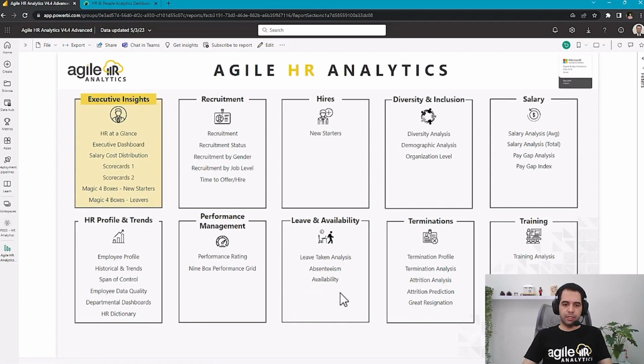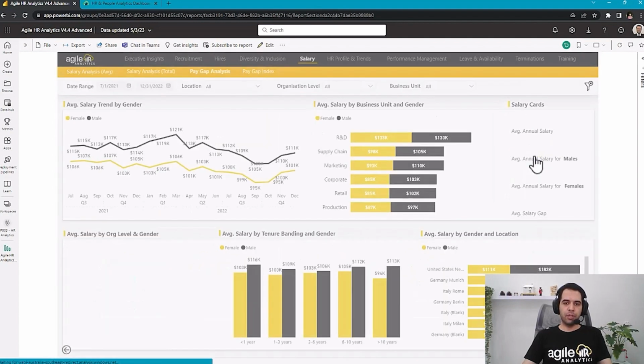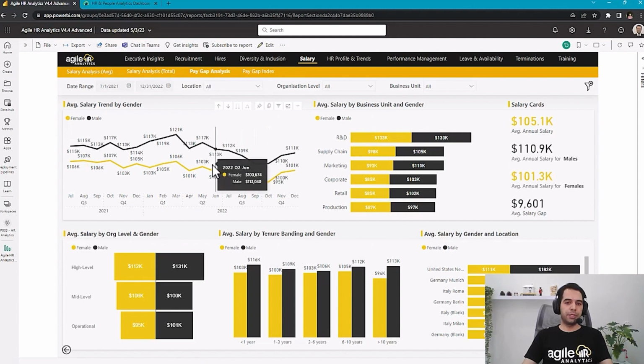Okay, let's get back to the first page. And the other report that I wanted to show you is related to salary. I want to talk about pay gap analysis here. You have the option to compare the payments for males and females in your company, not only throughout the time, but also for different organization levels, gender and tenure banding, and so on and so forth.